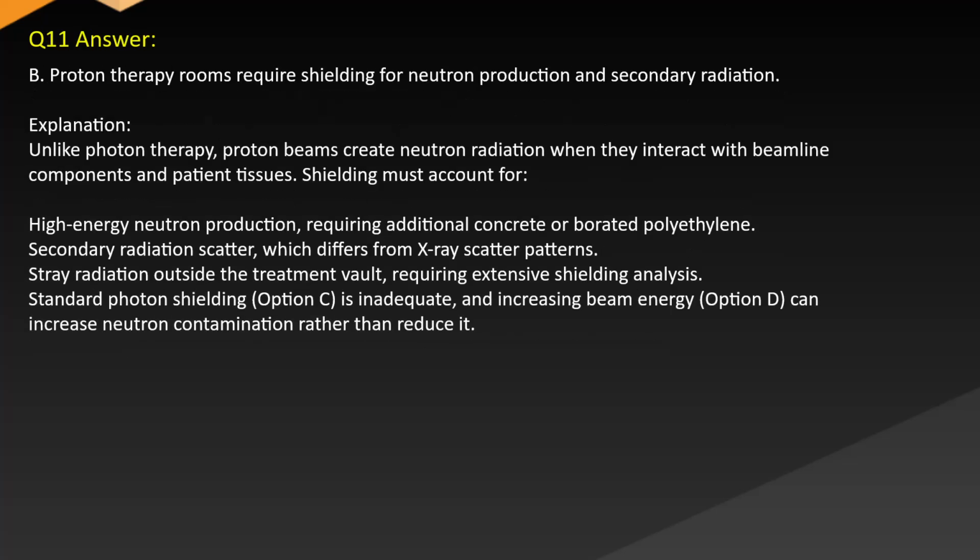Answer: B. Proton therapy rooms require shielding for neutron production and secondary radiation. Explanation: unlike photon therapy, proton beams create neutron radiation when they interact with beamline components and patient tissues. Shielding must account for high-energy neutron production requiring additional concrete or borated polyethylene, secondary radiation scatter, which differs from X-ray scatter patterns, stray radiation.